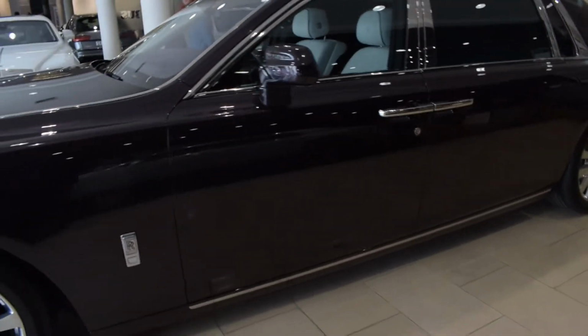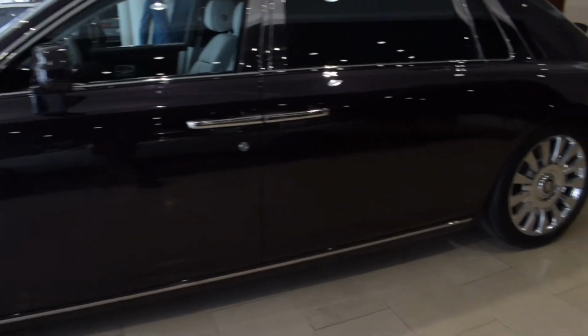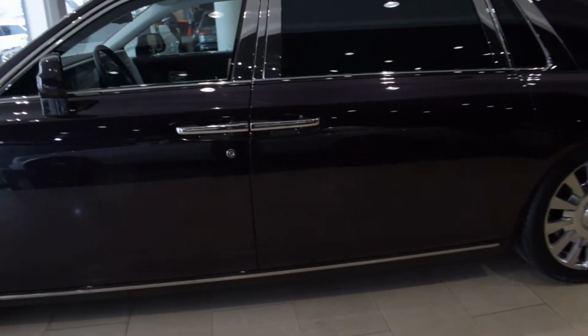Why don't we have a look at the inside, because Rolls Royce is known for being luxurious. It's the best car in the world, so let's just see how best it is.